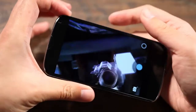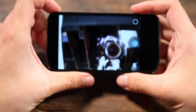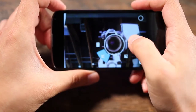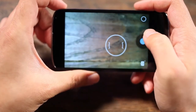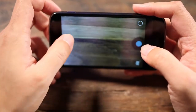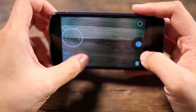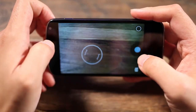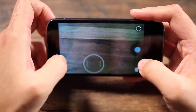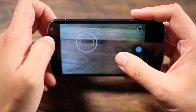Let me move on to the camera because everybody wants to know about the camera. The Nexus 4 comes with an 8 megapixel rear facing camera, which is sort of the industry standard now. And I do have a couple gripes about it. Autofocus is not as accurate as I like it to be. And low light performance is also not as good as a Samsung Note 2 or a Galaxy S3.